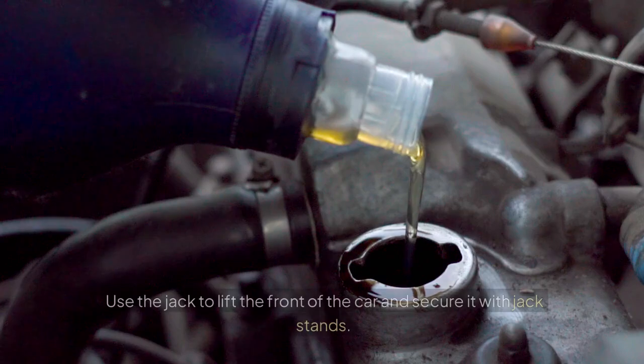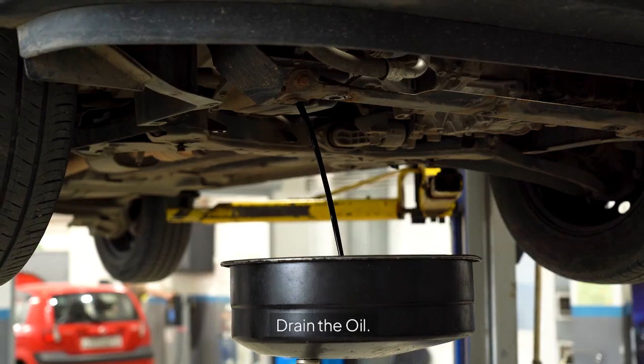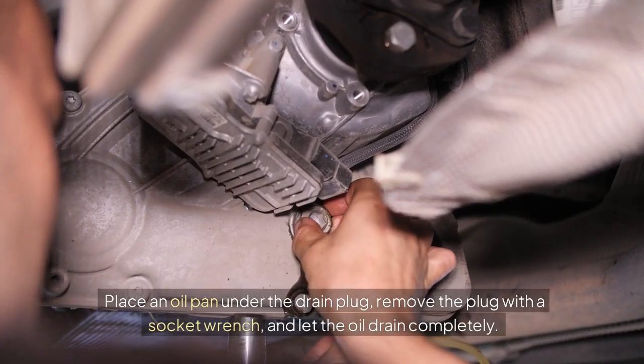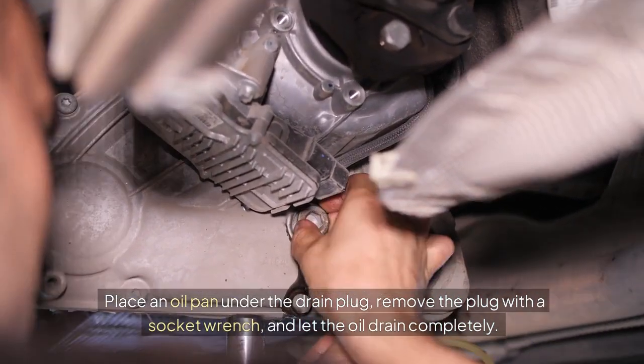Lift the car. Use the jack to lift the front of the car and secure it with jack stands. Drain the oil. Place an oil pan under the drain plug. Remove the plug with a socket wrench, and let the oil drain completely.